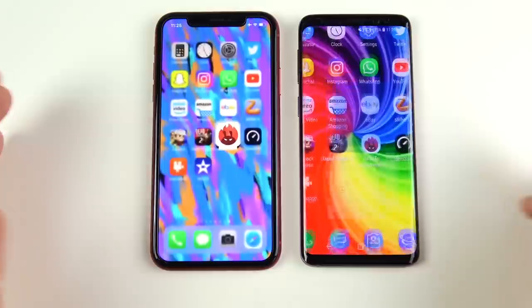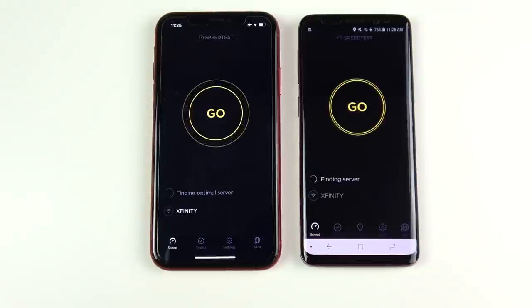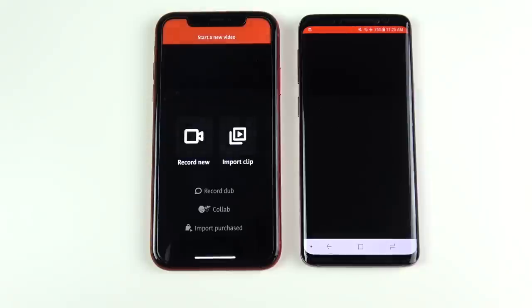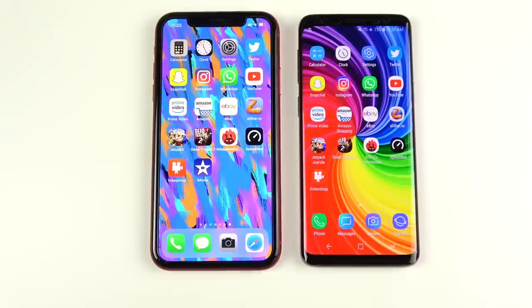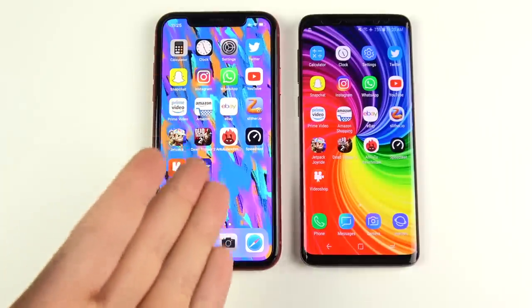However, I'm going to have to give that win easily to the iPhone XR. What about speedtest.net? And there was no comparison. The 10R there. Let's go into Video Shop. You can see Video Shop to the 10R. So I think where the performance actually mattered, the iPhone XR is the more powerful phone, because where you're really going to use it is in gaming, for example.